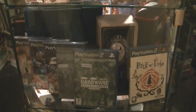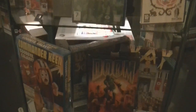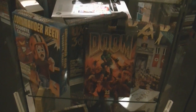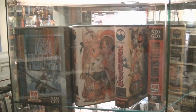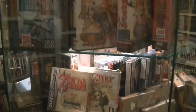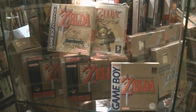For instance, this is the PlayStation level where you see press kits, where you see commemorative discs and other rare items, and this is my PC level where I'm really proud of the complete in-box Commander Keen, Doom, and Wolfenstein 3D. In the bottom there's press kits like Ico and The Last of Us, and here in top you see some of the AES games that I talked about earlier, which is one of my favorite consoles to play on.